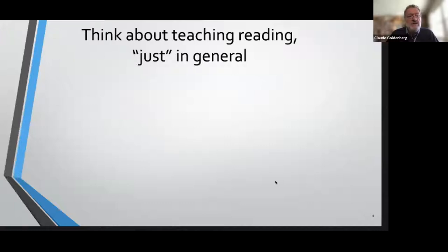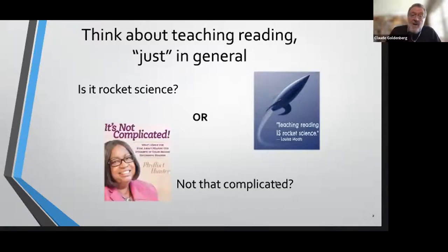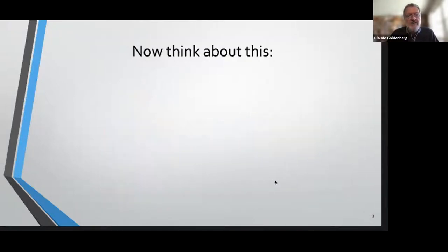Okay, so let's think about teaching just in general, right? Think about teaching just in general. And I know you've heard some of these phrases, but I want you to think about whether teaching is rocket science, a phrase of a very prominent and popular article written by Louisa Moats some years ago, or is teaching reading not that complicated, which is the title of a book by Phyllis Hunter that's gotten a lot less notoriety and publicity, unfortunately, because she provides an interesting sort of contrast with the rocket science perspective. So think about that. Is teaching reading rocket science, or is it not that complicated?